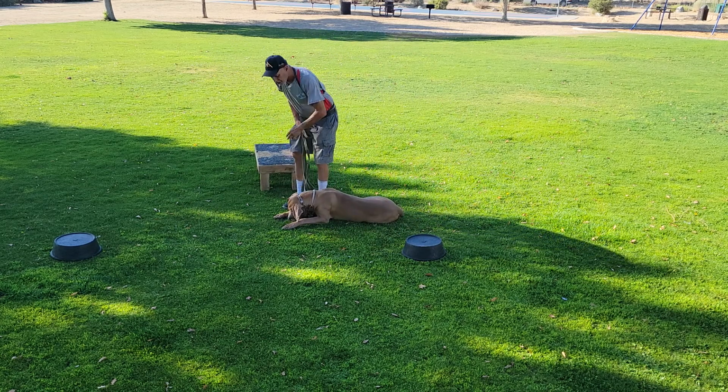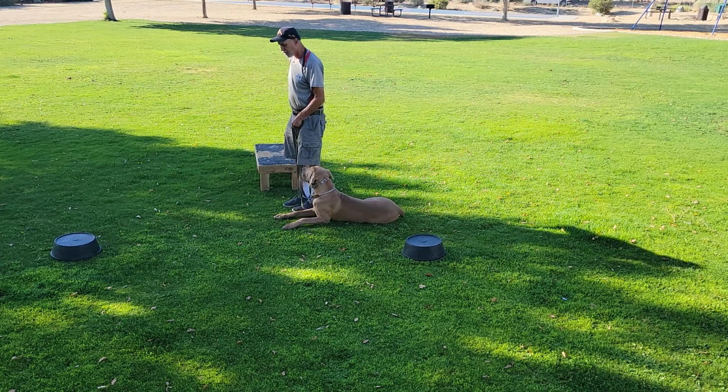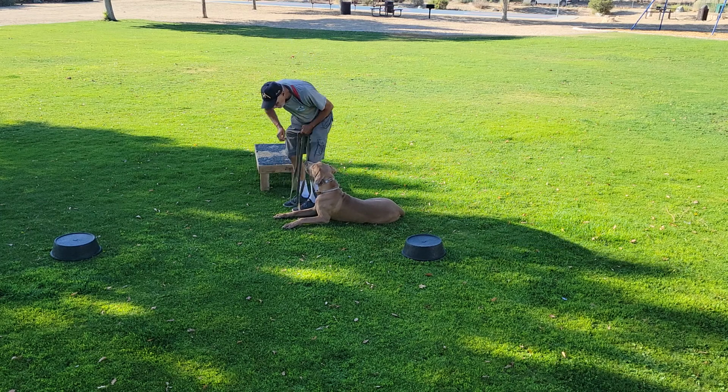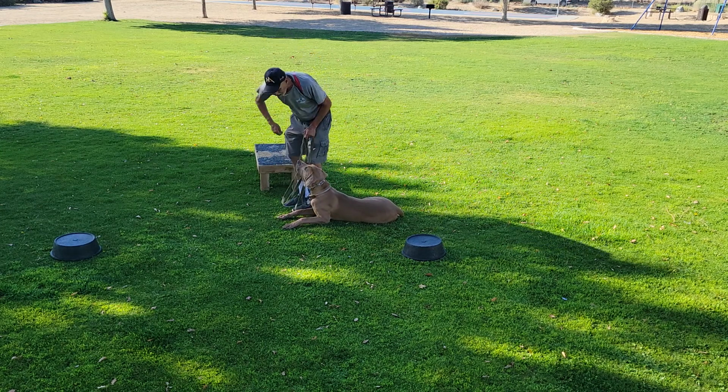Good. Time level. So he's allowing me to clock him. He's not breaking in between that. I come back and right away, good. So I build up on the time level of good. Good. Notice the time level is about 30 seconds. Good, maybe even less.